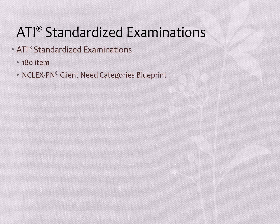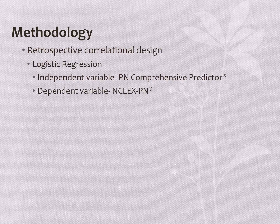The literature identifies the various methods used but fails to specify which interventions result in an increase in the pass rate. It is important to note that there is a dearth of research related to the NCLEX PN. According to Creswell 2008, a retrospective correlation quantitative design measures the degree of association between 2 or more variables using a statistical procedure. Logistic regression is used to classify individuals into groups.